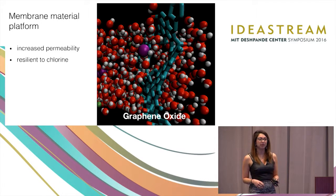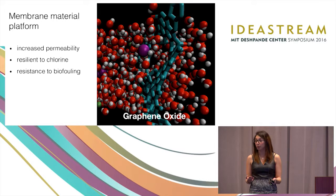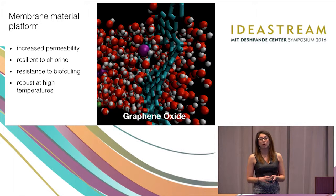By having a membrane that's resistant to chlorine, you have a higher tolerance against biofouling because now you don't have film growth, because the film is killed off with the chlorine. And because it's not reactive, it's also more robust at high temperatures. And so that opens up classes of separation that occur at high temperatures or sterile conditions.